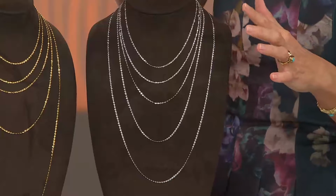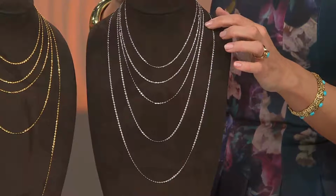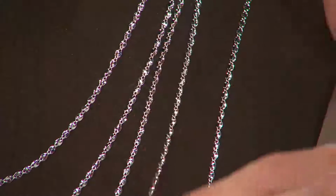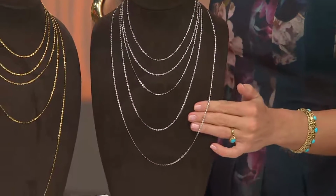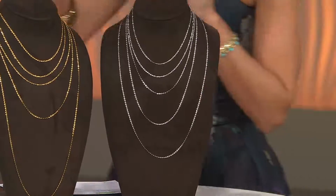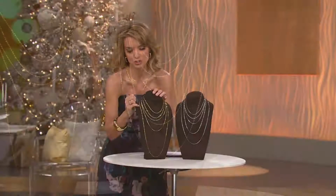Then we get into the longer lengths, and I feel like these are always the first to go. 24-inch, $106 for a gold necklace that's 24 inches long. And then it looks shorter on my form because it's so long it wouldn't fit in the shot. 36 inches is $149. I always love the 36-inch because it means you can double it up, turn it into two 18-inch necklaces if you choose.